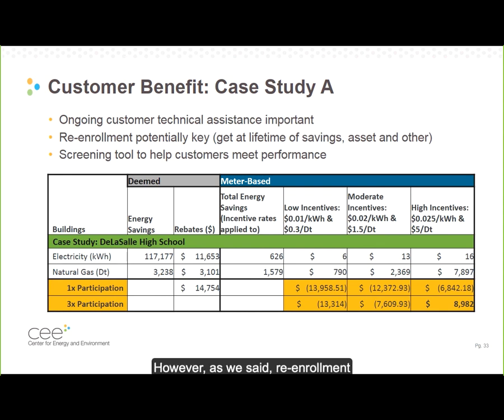However, as we said, re-enrollment is really important, and it starts to help us think through how we can compare lifetime savings and how we think about that in a deemed savings setting to what performance-based incentives or meter-based incentives might look like, and how they're not apples to apples, but how we have to think how they look side by side.